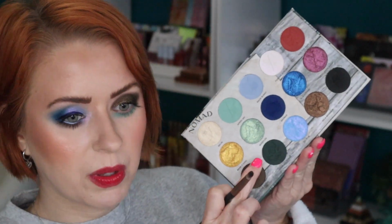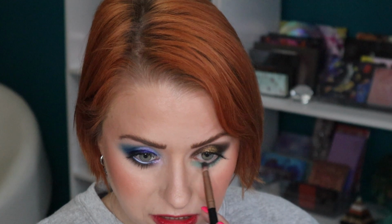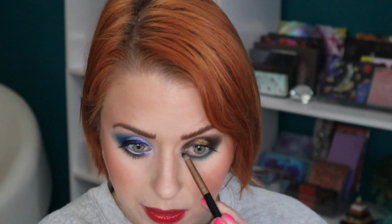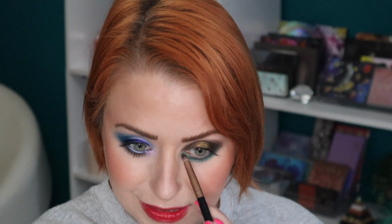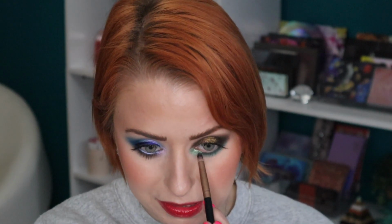Now on this little pencil brush, I'm gonna go in with the deeper matte green, and this one is called Buckin' Great. And I'm gonna keep that really close to the lash line. Now I'm cleaning off that brush and I'm gonna go into the green shimmer. That one's called Whistler. And I did spray the brush. I love it so much. I love both of these looks.